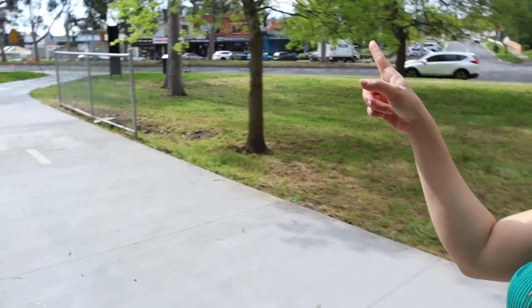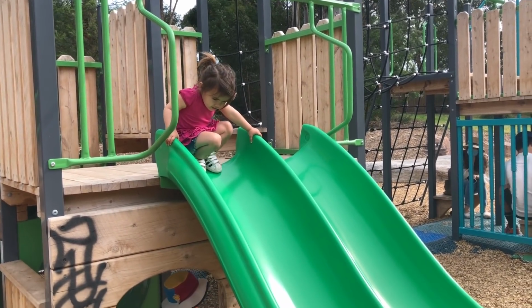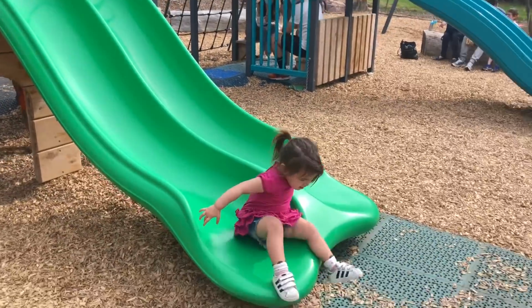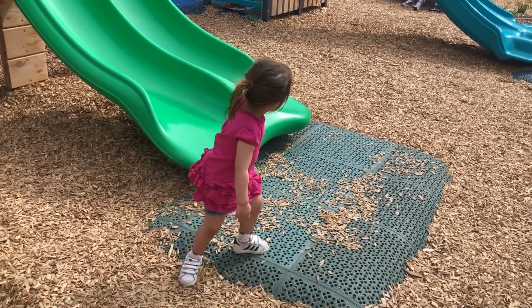Pupunta ako doon sa shops. Check ko kung open sila kasi hindi kami nakadala ng tubig. Wala kaming water for Paris. Kaya check natin yung may mga shops naman dyan sa harap. I don't know if they're open kasi weekend guys. But we'll see. Paris on the slide. Woo! Big girl. Someone's selling ice cream now. Under there, oh. Come.